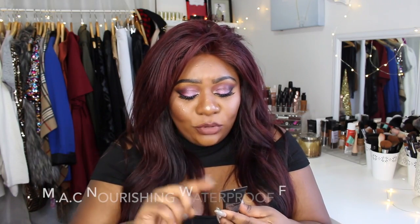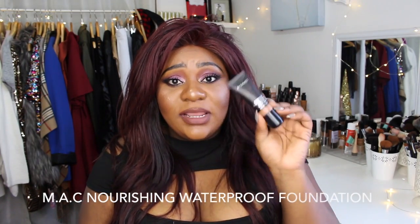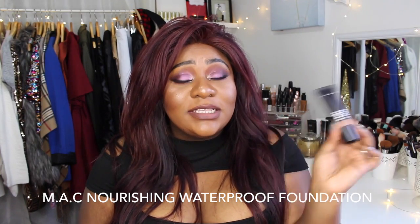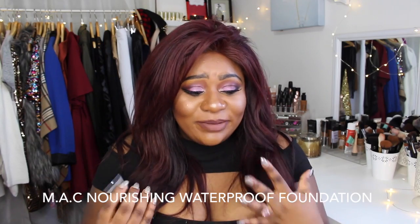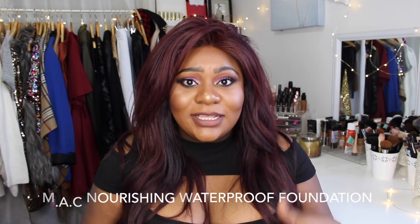But that next foundation is the MAC Pro Longwear Nourishing Waterproof Foundation. I have been loving this. This has been bae. I have loved putting this on. It's just one of those foundations that took me by surprise. When I heard the word nourishing, I didn't think I was gonna like it, because obviously I have a really oily T-zone, but outstanding. It has done an outstanding job, and I really have enjoyed wearing this.